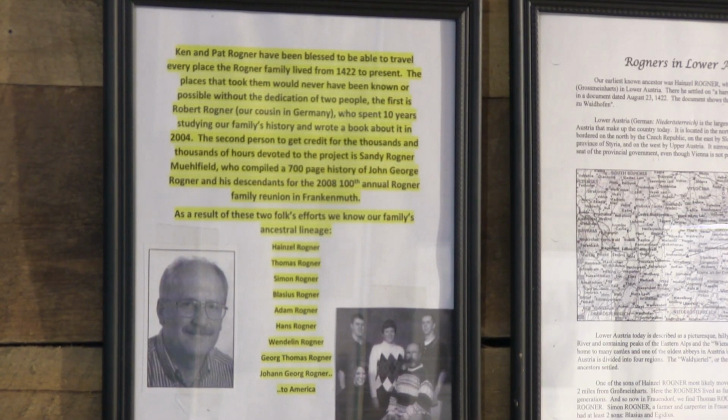When you step into the barn now through the main entrance, immediately to the left is an alcove that's newly lit and finished, and it begins by giving credit to two people who played a very, very big part in discovering the early history of the Rogner family. First, Robert Rogner, who in '04 wrote a book about our family and its history from the early days in Austria, from the 1420s, all the time until they moved to Frankenmuth, our branch.